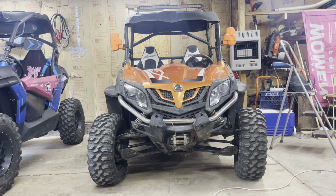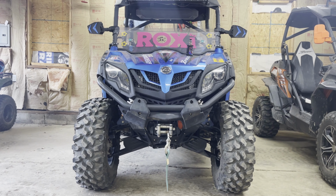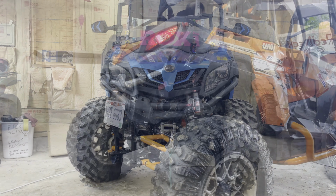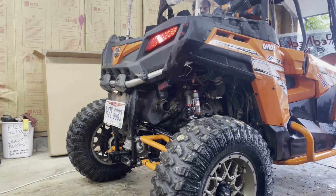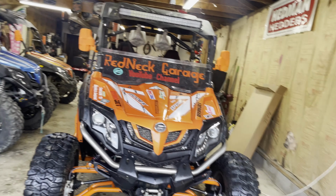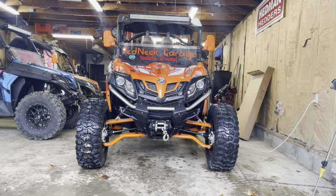There is what a stock 800EX looks like. Stock everything, 2017. There's what a stock 500 trail looks like, plus 28-inch tires. What? You like that? All right, ladies and gentlemen, that is what a fully modified, fully built 800EX looks like.